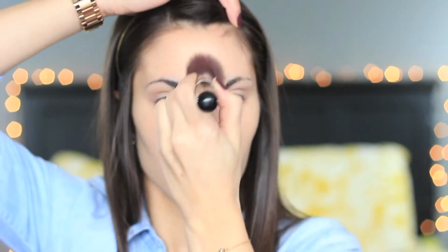Like I said in the intro, this is definitely geared towards normal to oily skin tones, but I wouldn't be afraid to use it if you're dry skinned. Personally, the texture of my skin is a little bit on the drier side. I wouldn't say it's completely dry skin, maybe just a little bit dehydrated, but I had no issue with this looking cakey or powdery or really just fake and caked on.